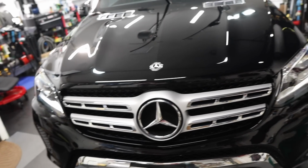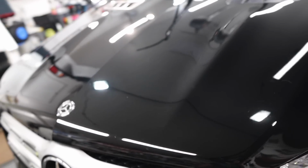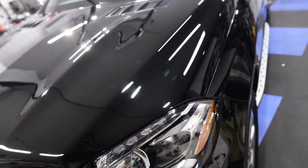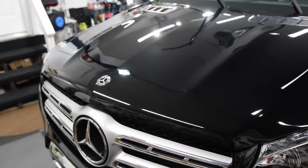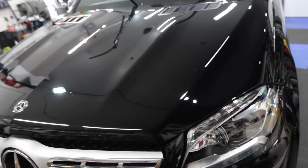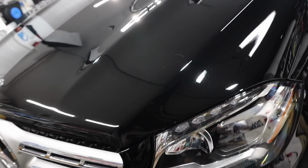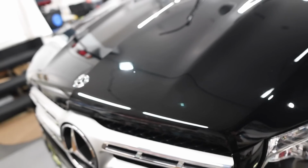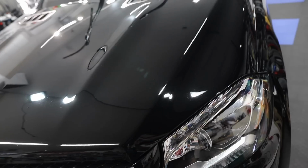It's annoying. So our kind of paint enhancement single stage wasn't quite working. It was cutting like it was super soft, but it wasn't getting out all of the defects. So I don't know. It was weird paint. So we just had to keep switching things up, but eventually we got there. And what we ended up using was multiple things to cut it. That really didn't make a difference.